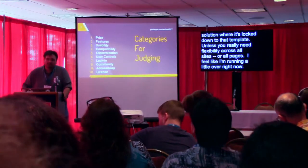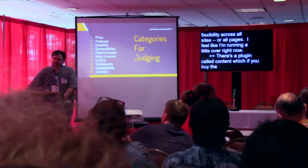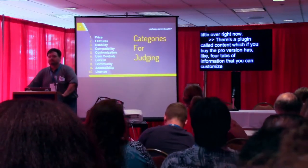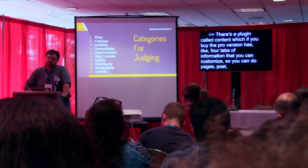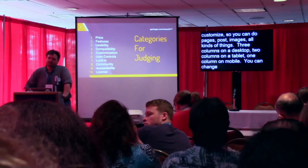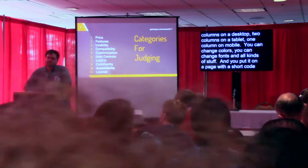There's a plugin called Content Views, which if you buy the pro version has like four tabs of information that you can customize. So you can do pages, posts, images, all kinds of things. And you can tell it three columns on desktop, two columns on a tablet, one column on mobile. You can change colors, you can change fonts and all kinds of stuff. And you put it on a page with a short code. Is that going to break with Gutenberg?